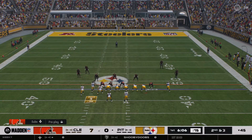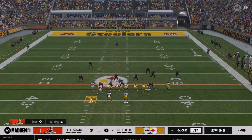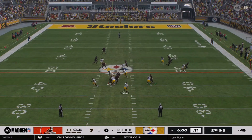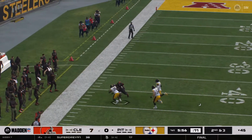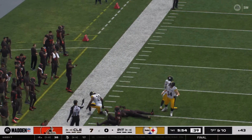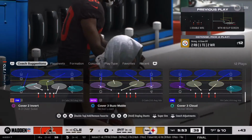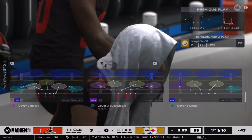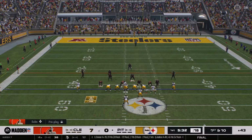Here's 2nd down and 3. London brought in motion. They'll look to throw yet again. Now a screen set up for Johnson. And they're going to work this down inside the 45. That's good. That screen goes for 12. And that's a first down. 1st and 10 at the 43-yard line.